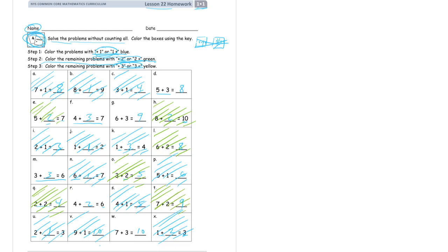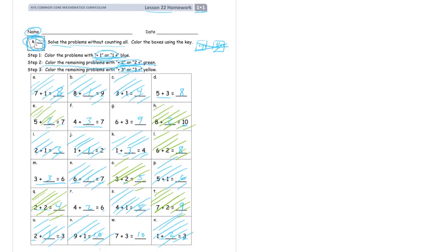And now we're looking at the 3s, right? The 3s are going to be yellow. So if it's plus 3, that one's yellow. Here's a plus 3. Here's a plus 3. Here's a plus 3. And I look at, oh man, I forgot one. Oh, there's another one. Here's a plus 3. I almost missed that one.